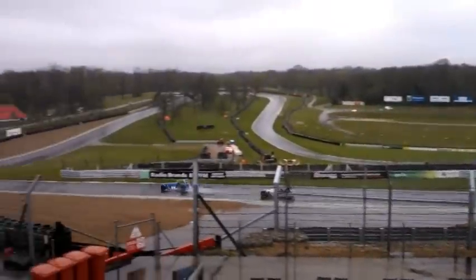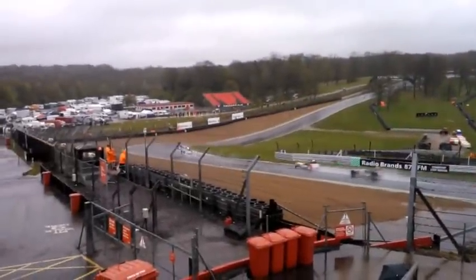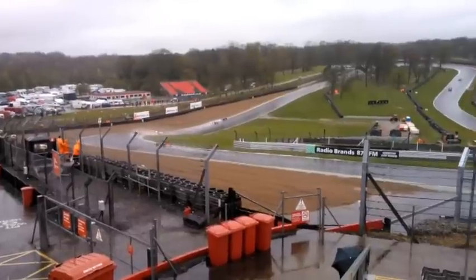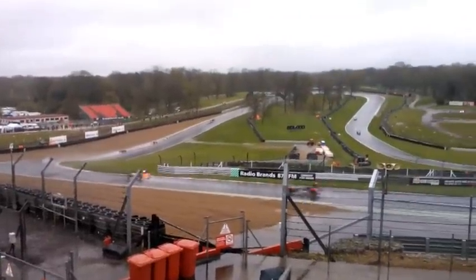Down the Brabham Straight they go then, down towards Paddock. Bankhurst under pressure now from Richard Jenkins. Up into Druid for Mike Kuma. They're side by side in front because Stuart Sellers here, Stuart Sellers trying to find a way through.